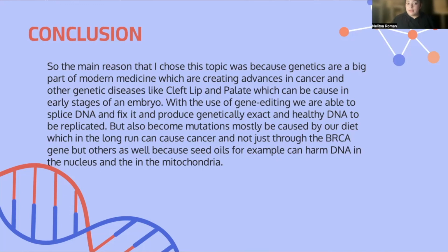And in the long run, not just the BRCA gene can cause cancer, but we also need to take into account what we're putting in our body, because seed oils, for example, can harm DNA in the nucleus and in the mitochondria. And the mitochondria is a very important part of the cell because it regulates how old we are and what proteins are being produced in the body.